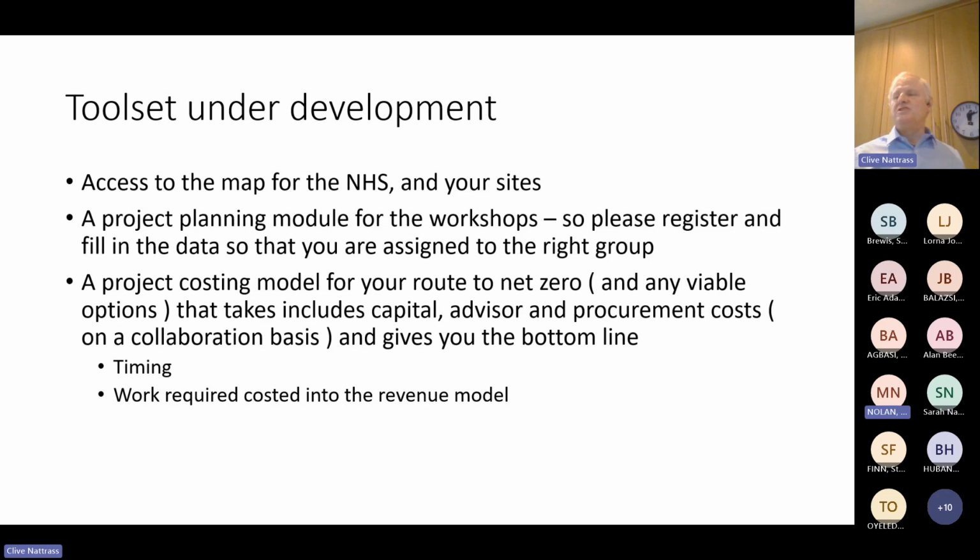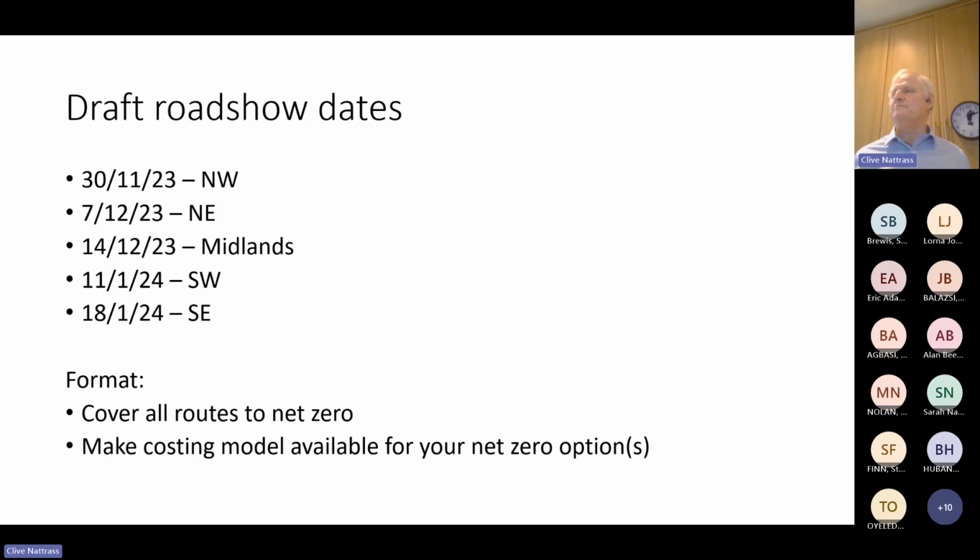And we'll have a project costing model for you, which you can put your site details into, and you'll get data from that. When you register for the workshops at IHEM, you will get a link to a very simple site, which you can fill in on your phone if you have to, answering some very basic questions that we need to supplement the data we already hold about your sites to allow us to arrive at the models and the best way forward for your site. So those are all underway as we are at the moment.